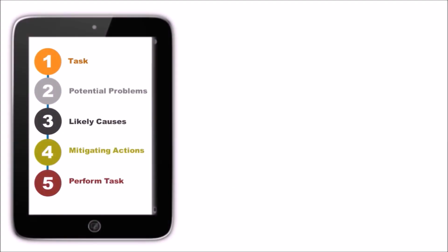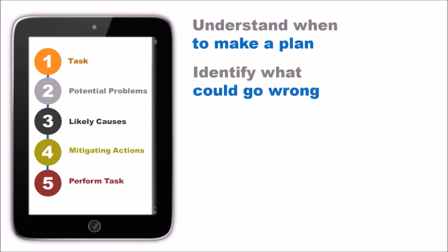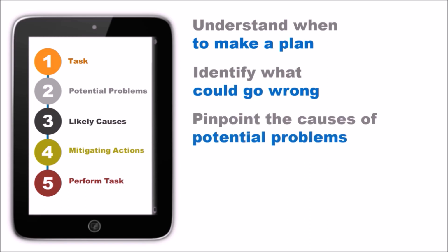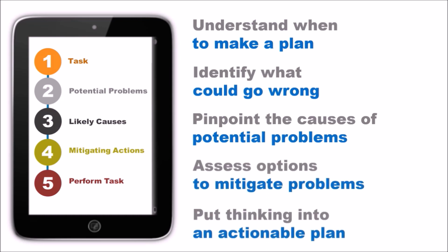Our 5-step approach to risk mitigation covers understanding what tasks require a risk mitigation plan, identifying what could go wrong, pinpointing what could cause those potential problems, assessing the options to mitigate those problems, then writing this thinking into an actionable plan.